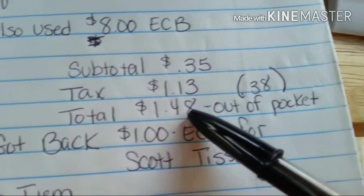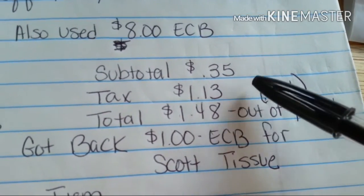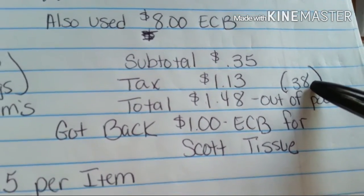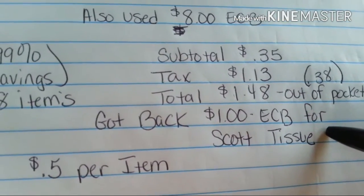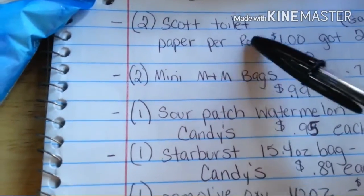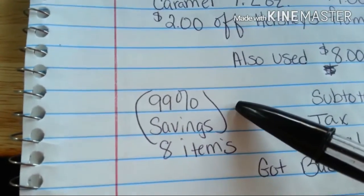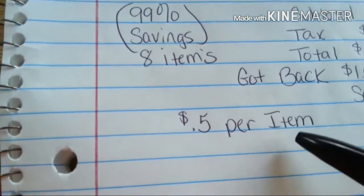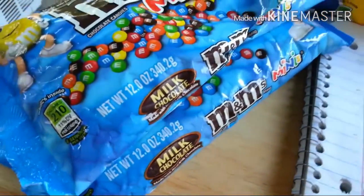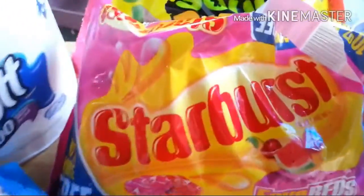After we realized that she had messed up, you take $1.10 away from that, and actually I should have paid 38 cents out of pocket. I also got $1 back in ECBs from those Scott toilet tissues right here that I was telling you about. So I got a 99% saving on 8 items. That made it 5 cents per item. 5 cents for the 2 big bags of M&Ms, the Scott toilet paper, the Starburst, the Sour Patch candies.